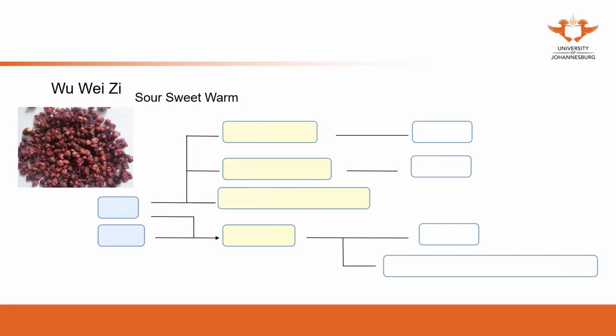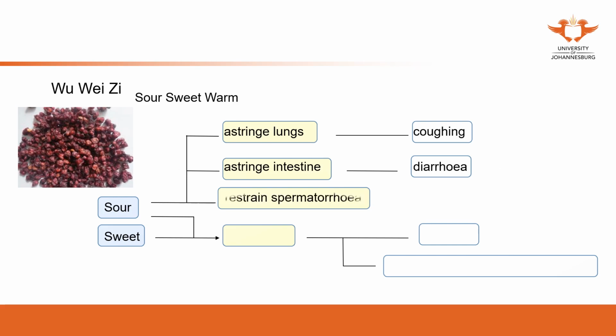For example, 五味子. This is an herb with sour, sweet, and warm properties. Sour can astringe the lung, so we can use it for coughing. Sour also can astringe the intestine, so we can use it for diarrhea. Sour can astringe spermatorrhea, so we can use it for male problems.